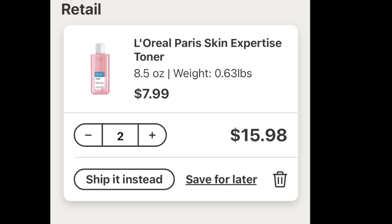The next deal that we have is deal number 4. We are going to grab 2 of these L'Oreal Paris toners at $7.99 a pop for $15.98. Toner's a thing that you never know when you're going to need it. I've been using a lot of it lately, and I love it.